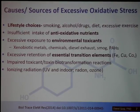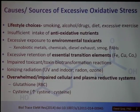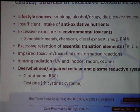And the biggest problem occurs when we have an overwhelmed or impaired cellular and plasma redox system. We can detect the imbalance and the malfunction of these redox systems by looking at RBC glutathione, or my favorite, the ratio of oxidized to reduced cysteine. That is like the most sensitive indicator of circulating redox capacity.